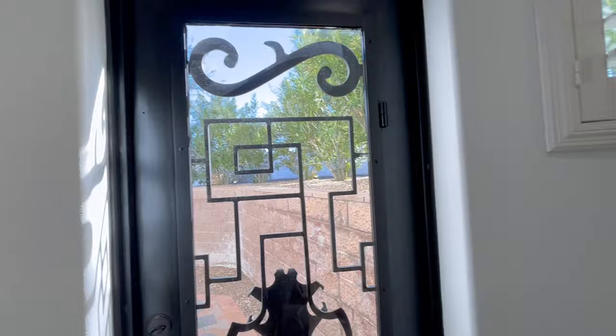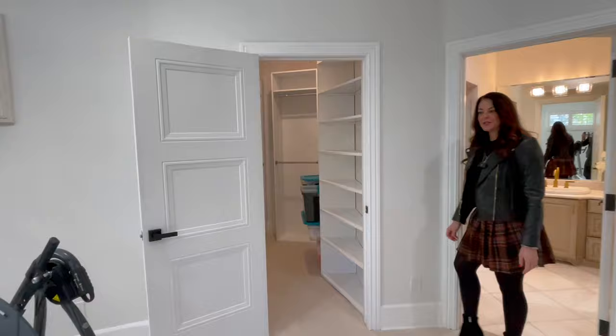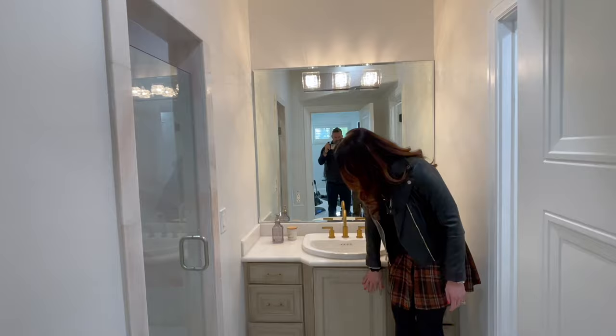You could put a really cool circular bed in here. They have it set up as a gym, but it's absolutely a bedroom space because you do have your walk-in closet. And then another ensuite bath with your marble countertops, really pretty cabinetry, and then another fantastic shower.